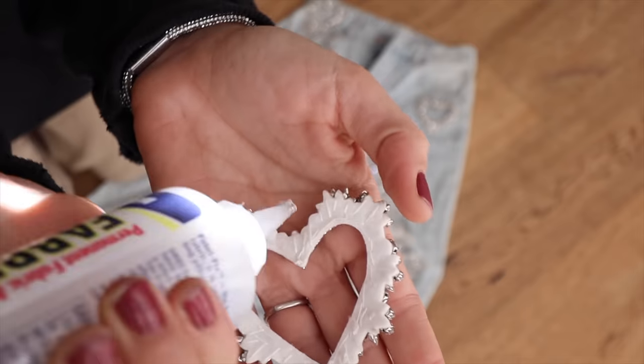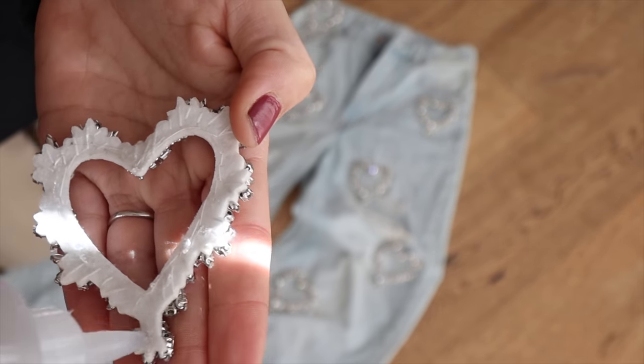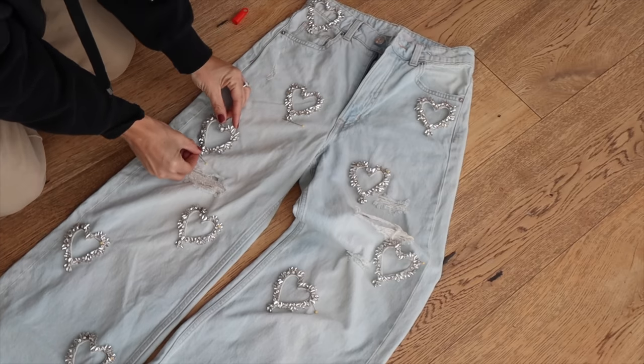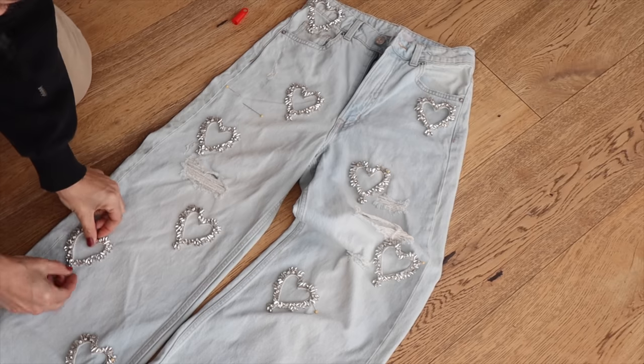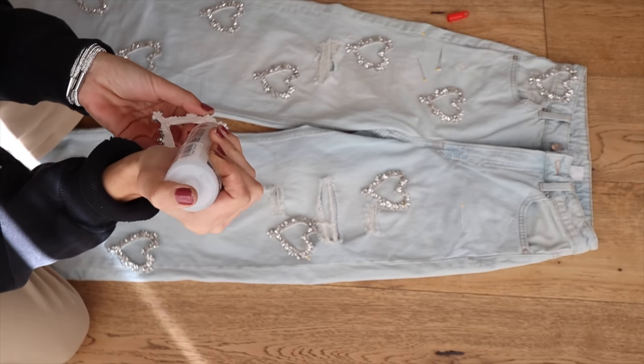I'm actually gonna hand sew these down. But you can see, I'm doing just a very, very light amount of glue. What this is gonna do is keep everything exactly where I want it so that when I hand sew it, it's easy and things aren't moving around. If you decide that you wanna glue them and you don't wanna hand sew, you're gonna wanna do more glue than that, but I just felt like hand sewing it was gonna be the better move.